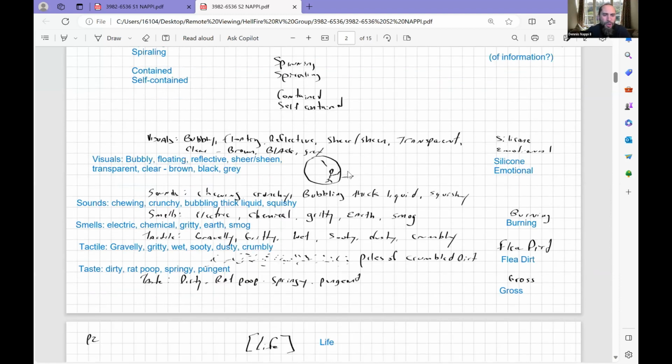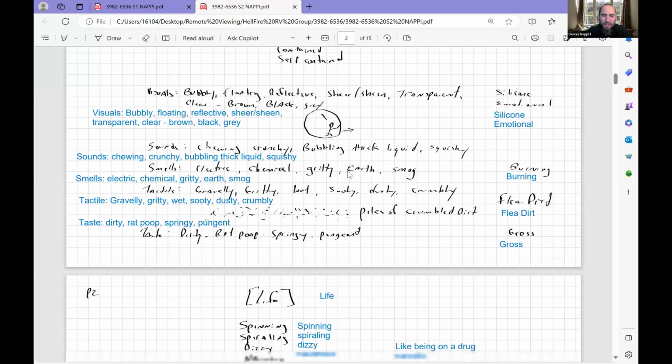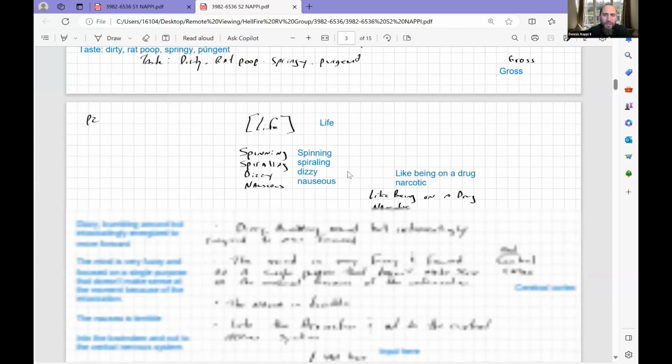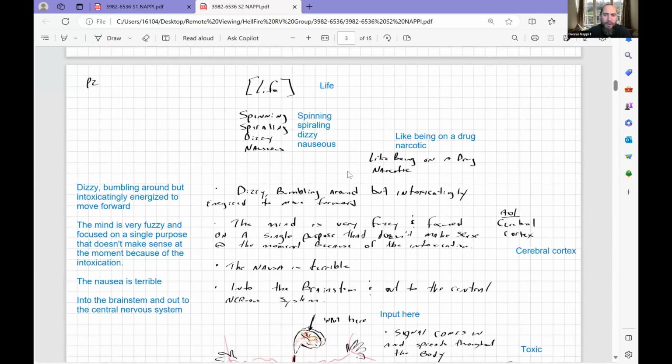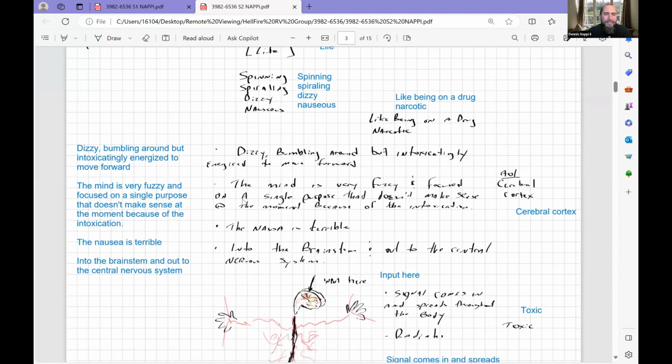I heard chewing and crunching and thick, bubbly liquid and squishy sounds, electrical, chemical, gritty, earth and smog smells. It felt gravelly and gritty, wet, sooty, dusty, and crumbly, and the taste was dirty like rat poop and springy and pungent and gross. Looking at the life, it was spinning and spiraling, like being on a drug or a narcotic, just bumbling around, but intoxicatingly energized to move forward.